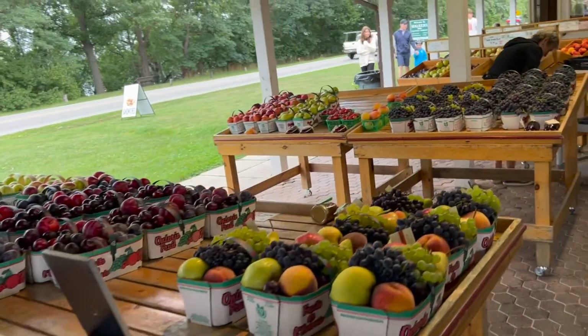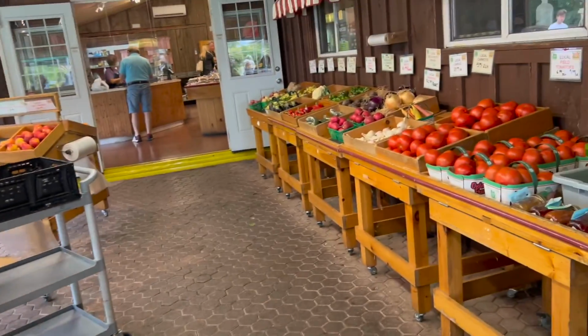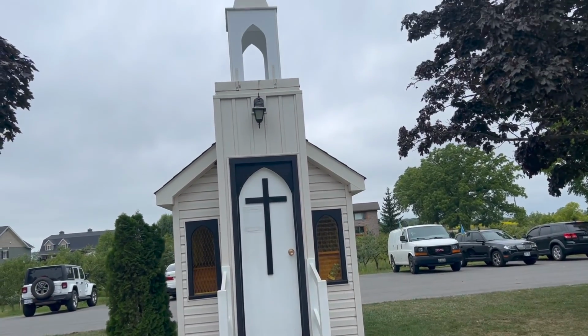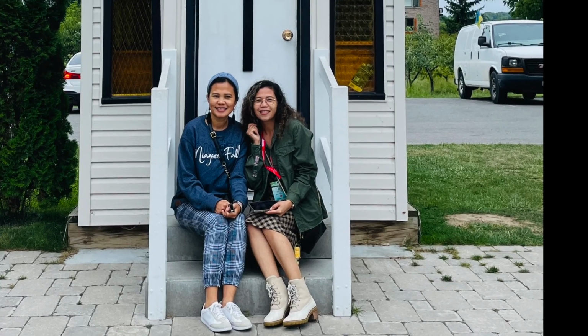Oh my gosh, fresh fruits. Almost, Kathy! Almost, almost time! Ice cream sa malamig na panahon. This is the smallest chapel or church.